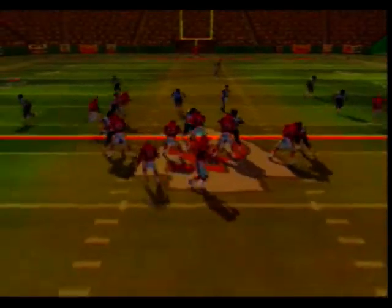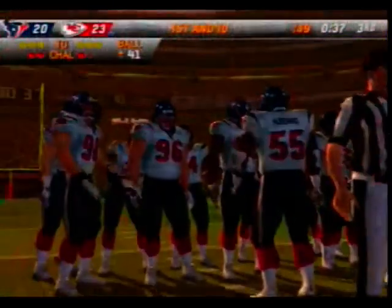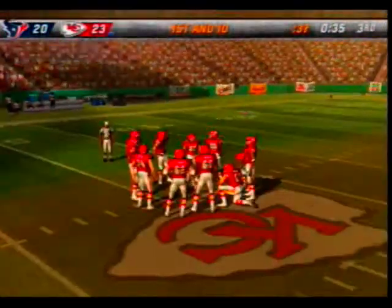Drops back. Pressure, gets rid of it, and the catch is made. They completed the pass for a first down, and they did it against the cover, too. So the quarterback found a soft spot, and he got it in there.